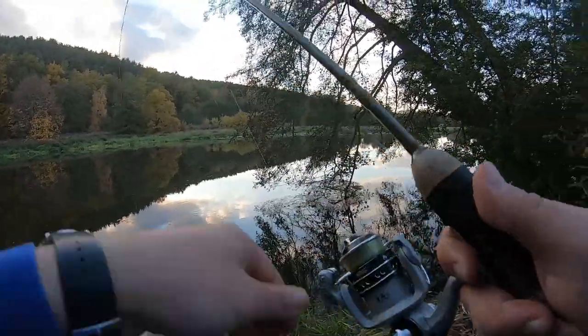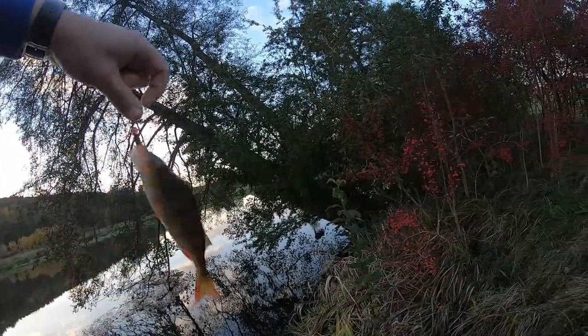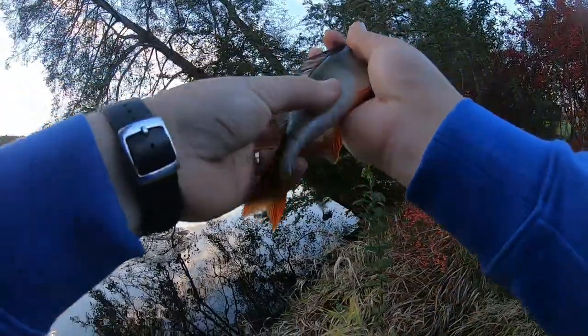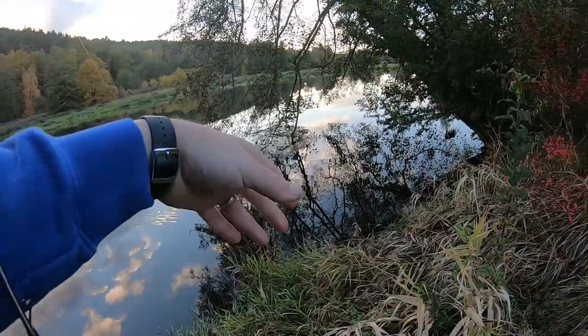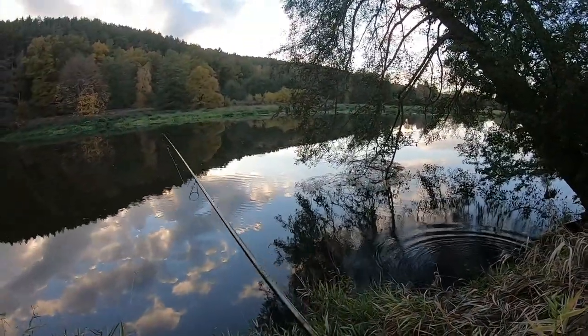Another perch, guys, and a little bucktail. They're all about the same size, man. I don't know, maybe the bigger ones aren't up by the weeds. Maybe the bigger ones are out deeper. So they're all about the same size, for the most part.